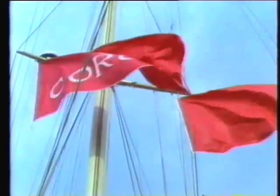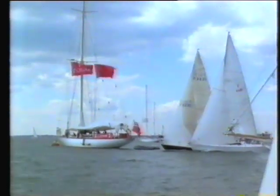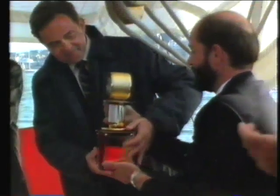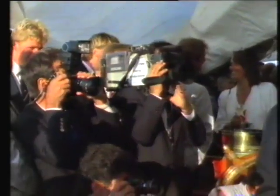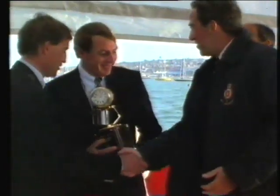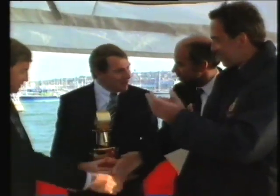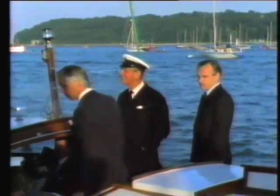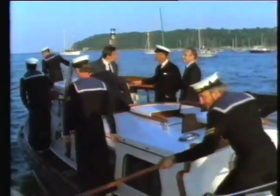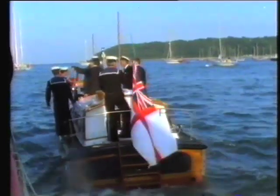The presentation party for the Coram Trophy is a right royal occasion aboard the grand old J-class yacht, Velsheda. King Constantine presents the trophy won by Propaganda to the New Zealanders. Appropriately, it's based on a ship's chronometer. Prince Philip, in Cowes kit for the racing, collects his cousin. The ceremonial departure by pinnace conjures up memories of Velsheda's glorious past.